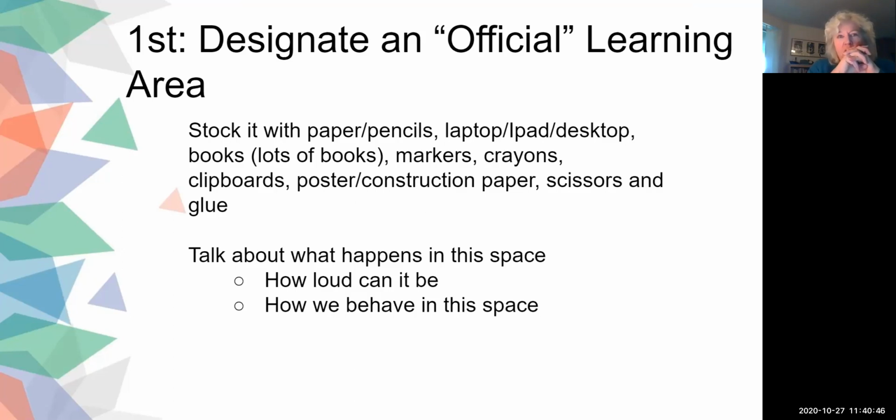And then the other piece that you want to do as you begin to designate this as an official learning area is you want to talk with your learners about what happens in this space. Why do we have it? How loud can it be? What are the behaviors that will usually happen in this space? So again, all of that helps if you start out with it versus trying to put that in after you've gotten things going.